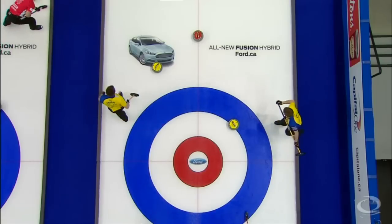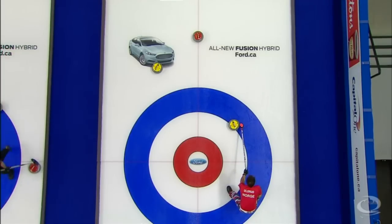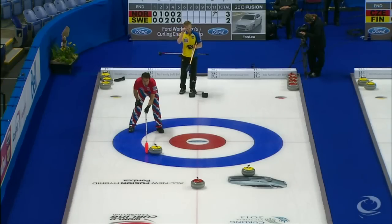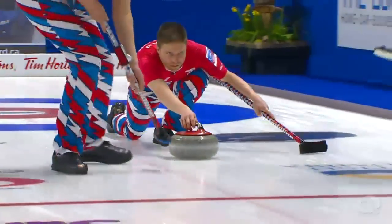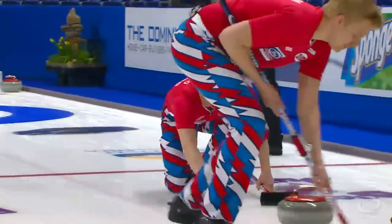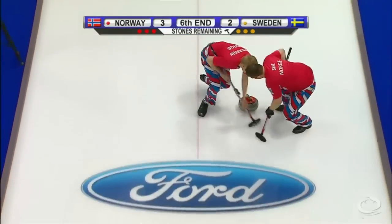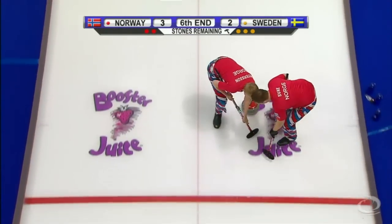Well, they roll it a little away. It's Sweden with the hammer. 3-2 is the score. It's a tough finish for Sweden. They've got Norway right now. They can't look past that because they know they have Scotland tonight. They have Denmark, and then they finish against Canada. So absolutely, it's a tough finish to go to the playoffs. And maybe that's what the Swedish boys need, a tough finish to pick themselves up, where they usually are.